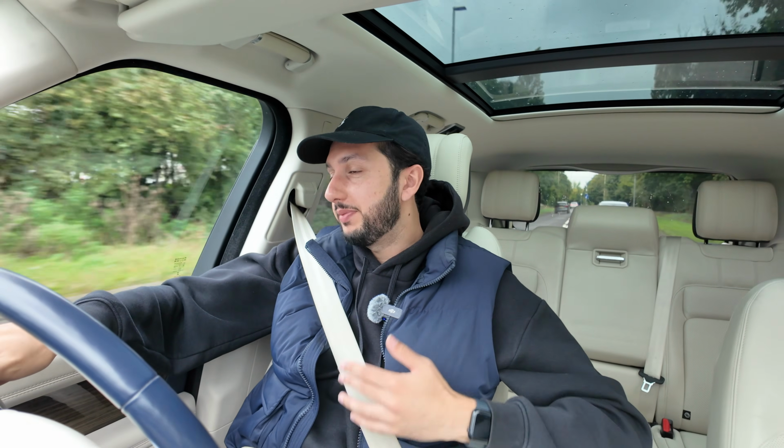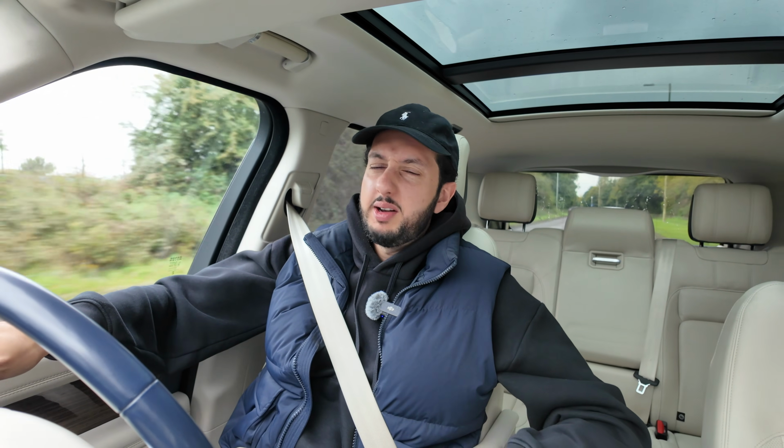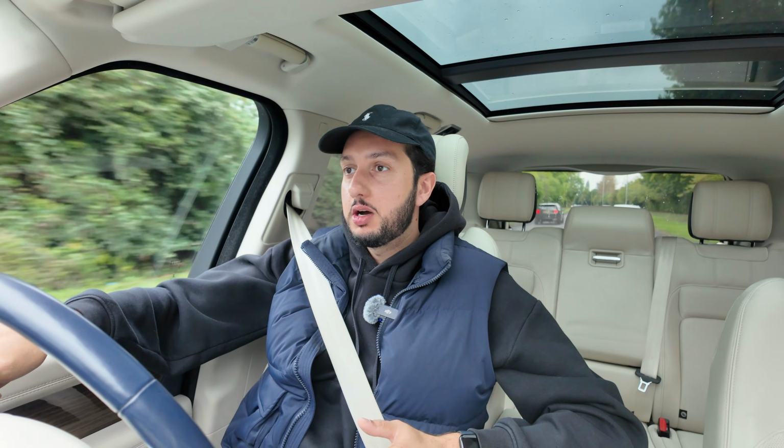It does make me want to just continue driving this car and using it. Long journeys are so effortless, you don't get tired at all. The only downside is parking this car can be a little bit of a pain because of the size, but overall I've enjoyed my week driving this car for you guys to see what this car is going to be like on fuel.